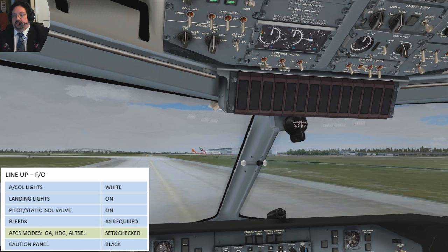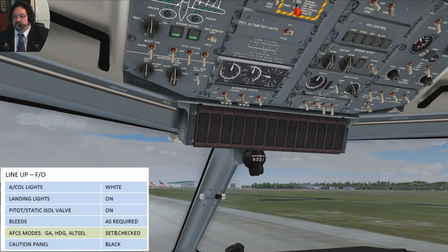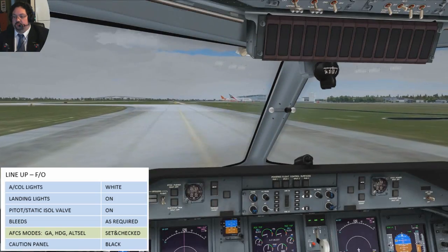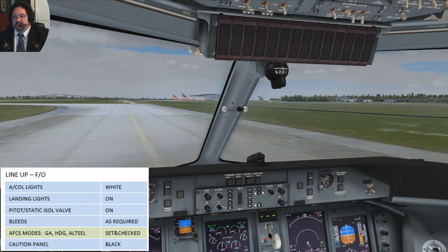Catalog checks lights pretty much. Static heat isolation valve is on. Bleeds are set, minimum and on. The FCS mode is G8 with altitude selected. And the caution panel is black.